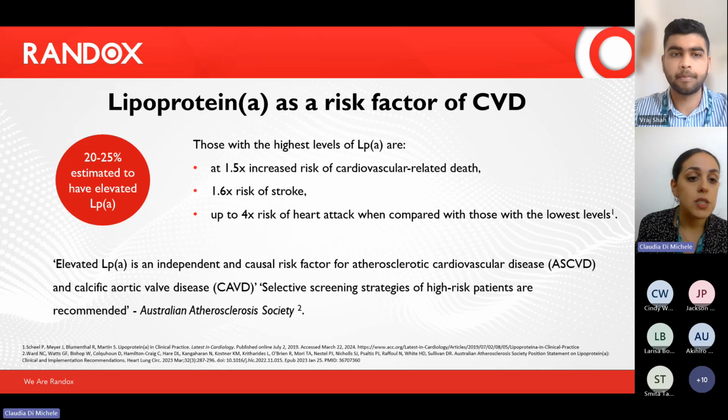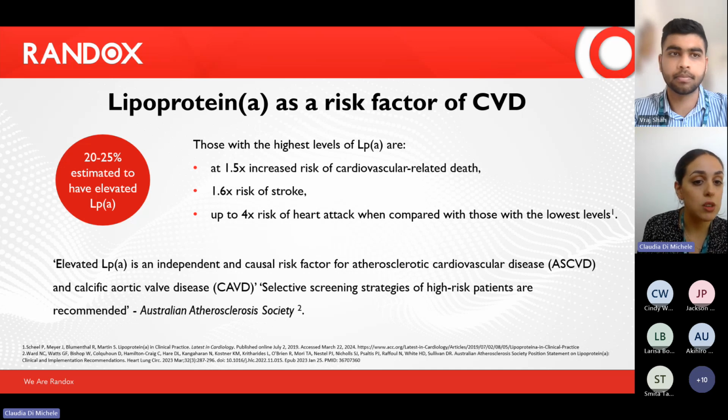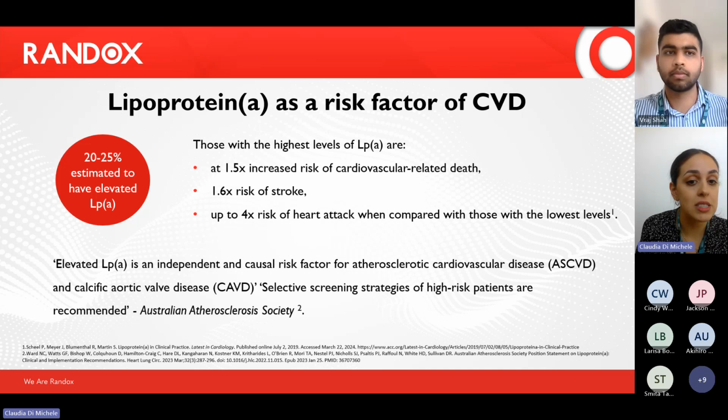There are now similar position statements on the topic globally, which recognise lipoprotein(a) as a risk factor for cardiovascular disease, and then some which go on to recommend screening for high-risk individuals. This includes here from the Australian Atherosclerosis Society, which has stated that elevated lipoprotein(a) is an independent and causal risk factor for atherosclerotic cardiovascular disease and calcific aortic valve disease, and that selective screening strategies of high-risk patients are recommended.